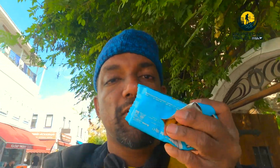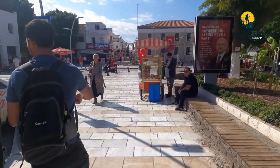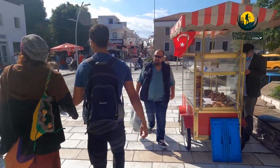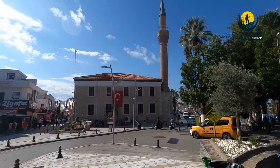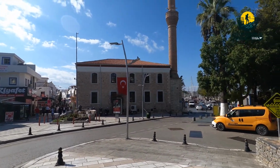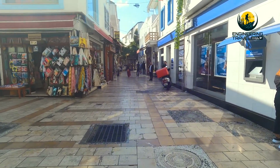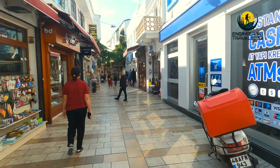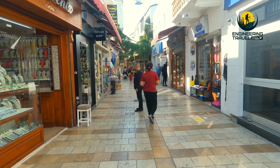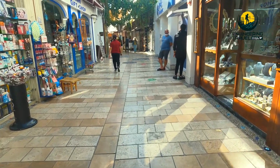Guys, I just bought a biscuit, it's 4 lira, so it's enough for now. Guys, you can see that both of my friends are walking ahead of me, and I'm just enjoying this lane. It's so beautiful. Even the roads, even the floor, it is paved with granite. Wow. I'm just taking videos and photos. Wow. I'm just loving this place, guys.